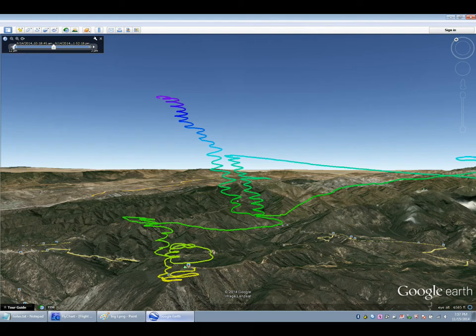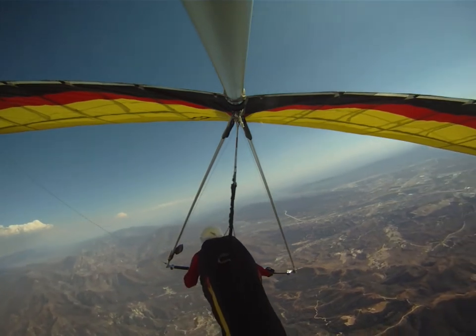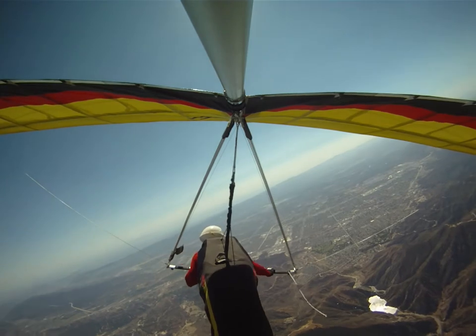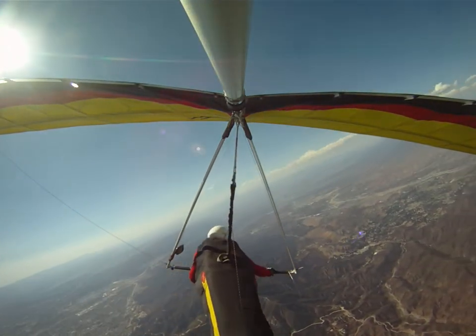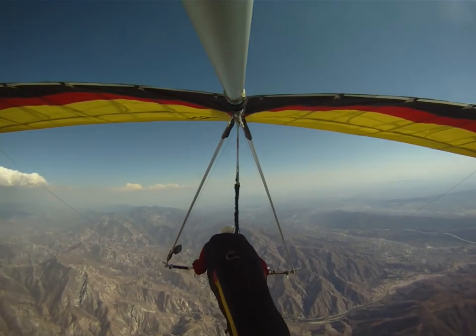And this is the point where the day turns pretty big for me. You can see in this plot I find a big thermal over Kagel to over 9,000 feet. And here I am over Kagel at about 9,000 feet. I'm going to make a turn. You'll notice the reservoir, the launch, and lots of little tiny dots, which are gliders that aren't in this thermal but flying over Kagel.